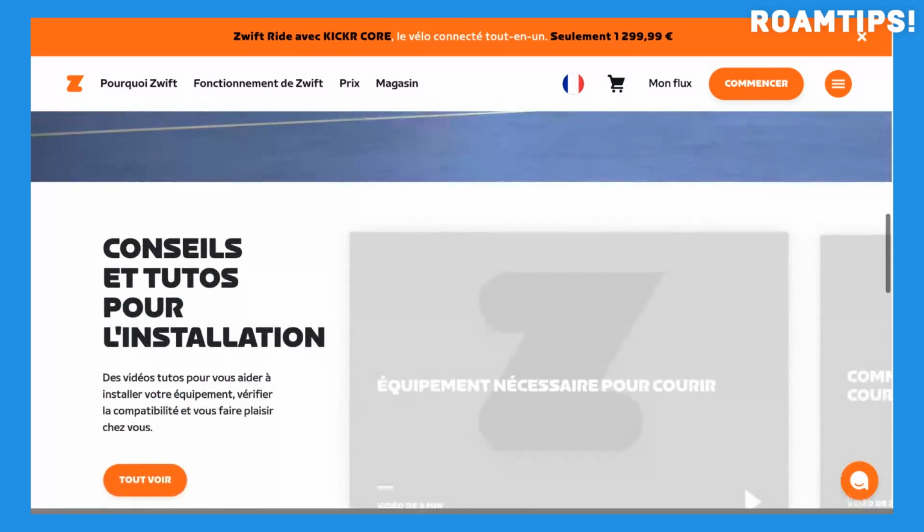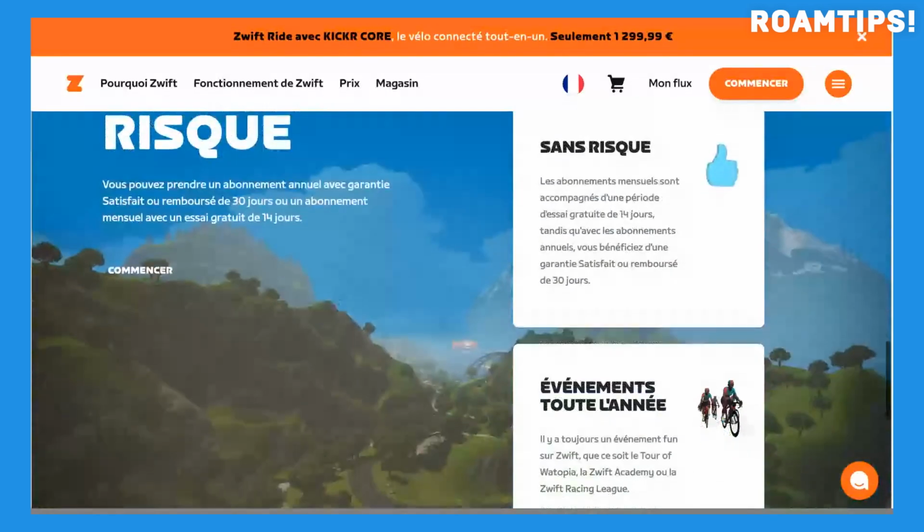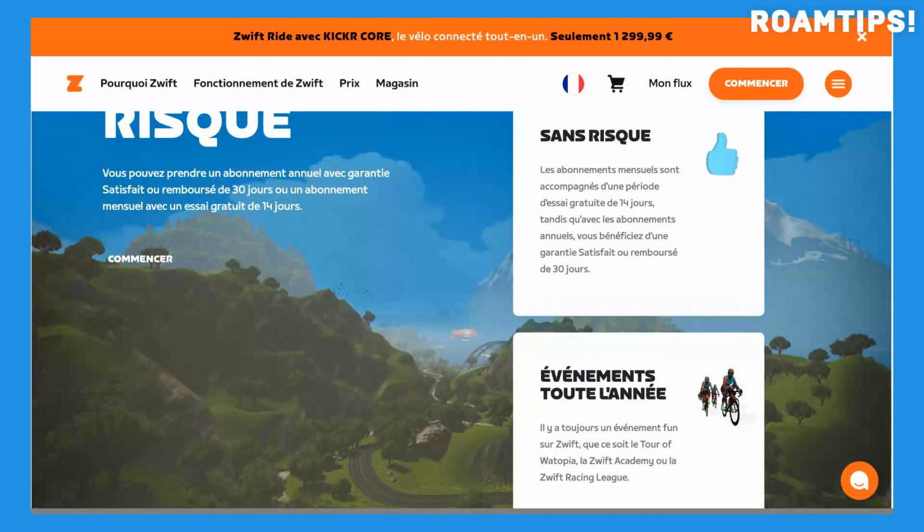It provides a stimulating alternative to traditional treadmill running, offering a fun and effective way to stay motivated, connect with other runners, and achieve your fitness objectives. So, lace up your virtual shoes and get ready to explore the world of Zwift Run.